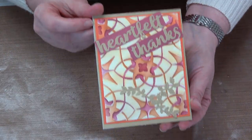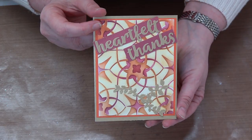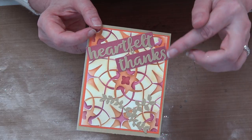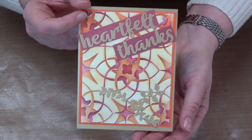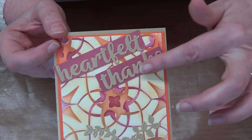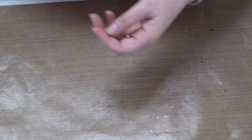Okay. So, super cute sample, right? I have new Simply Defined Kaleidoscope layering stencils for you. Simply Defined is my brand, and Kaleidoscope layering stencils gets you 3 A2 stencils that can be used independently of each other or all together to make a beautiful, beautiful background. And then Heartfelt Thanks is part of Aussie Andrew's worldwide release. So there is one sample for you. And here is the other.